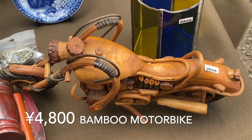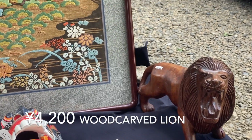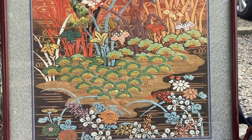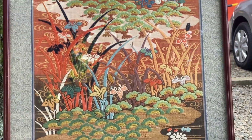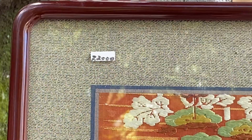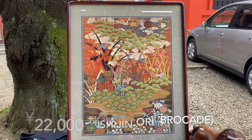This bike is cool. It's not Japanese, and it's the same with the lion, although I see them fairly often while out thrifting. This, however, is Japanese. It's silk brocade. It's super detailed. This particular technique is from Kyoto and called Nishijin Ori or Nishijin textile.